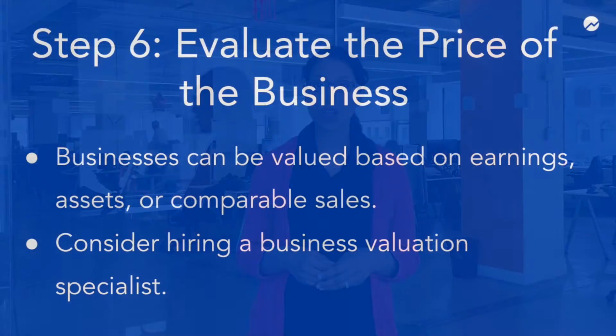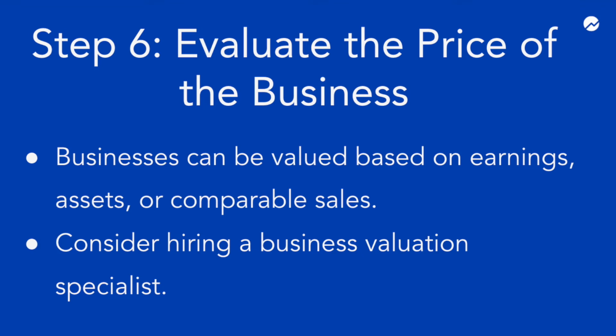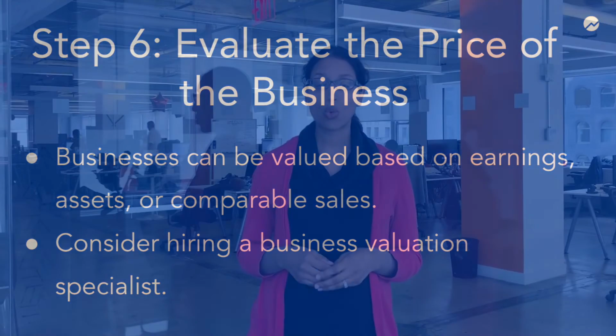Step 6 is to evaluate the price of the business. One of the most complicated parts of buying an existing business is figuring out how much the business is worth. Obviously, you need to come to a price that is fair both for the buyer and for the seller, and that can be challenging. Remember that an existing business comes with a lot of things already in place, and that might include staff, equipment, marketing collateral, and more.